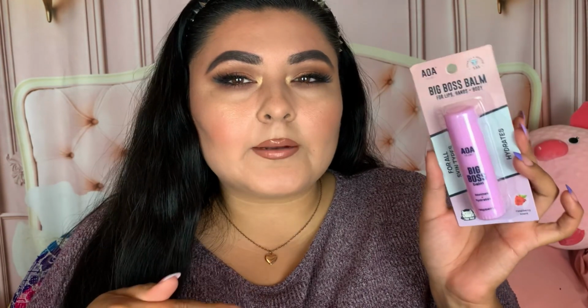So this is basically for your lips, for your hands, and your body. And they actually have some type of products that are kind of like this, where it's to hydrate your skin. You can use it on your elbows or whatever it may be, but I guess now they came out with a stick version. I'm honestly just going to use it for my lips. I love lip balms, so I went ahead and picked up the raspberry scent.